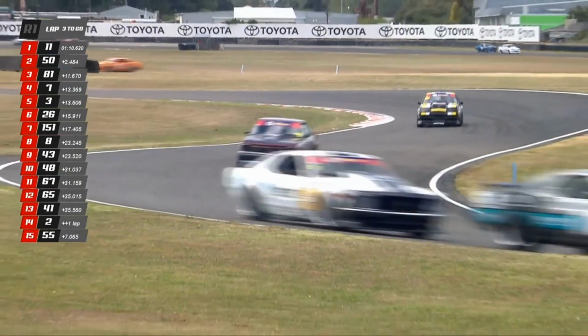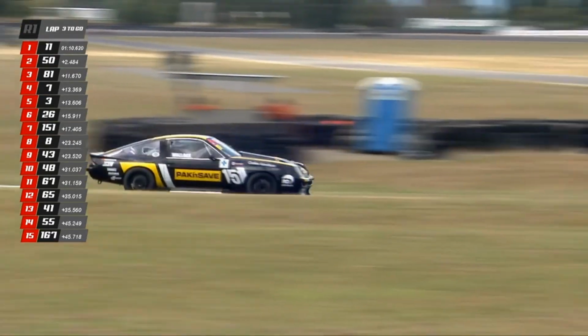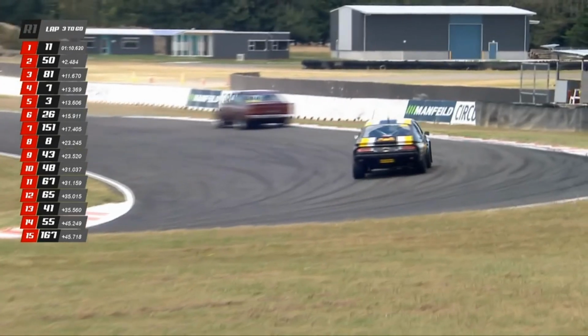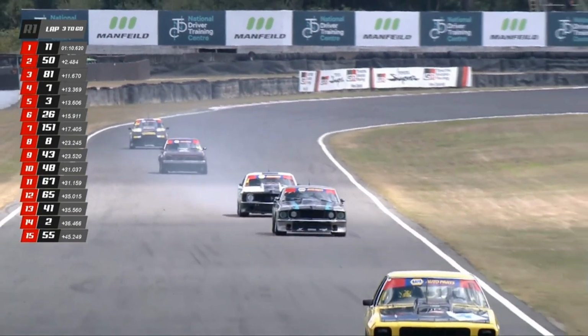This is a great battle. They really are slip sliding as they go through the Castrol S's, or the former Splash as it was called, and into the hairpin, and then back down the Denny Holmes straight.